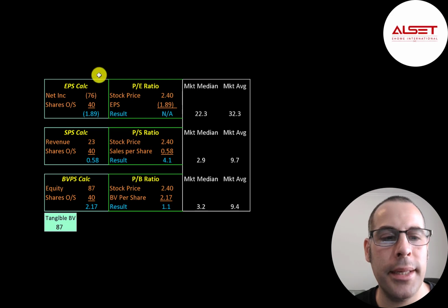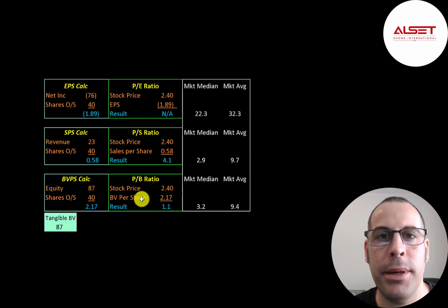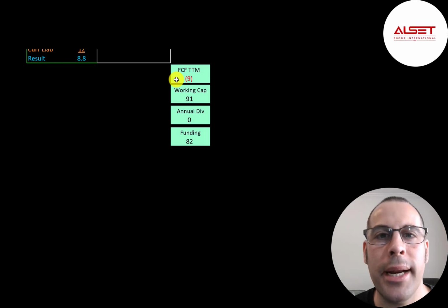We can't look at the PE since they have negative net income. They do have a decent price to sales ratio because their market cap has come down so much. And they also have a really good price to book since they've been raising capital. They have a price to book of 1.1, much better than the market median and average. They recently raised some capital, so they have 90 million of cash on their balance sheet. So they have a really high current ratio and quick ratio. They do seem adequately funded.